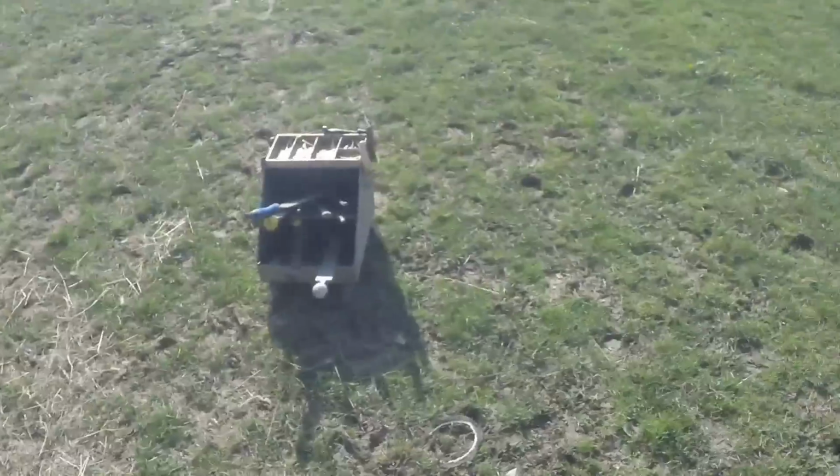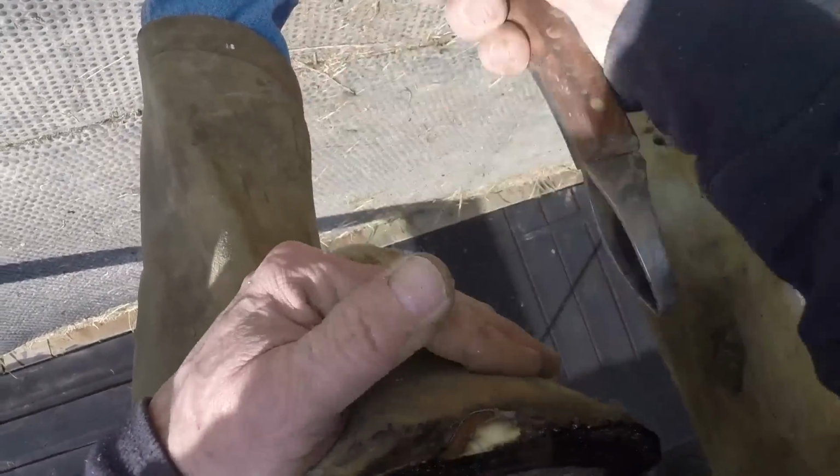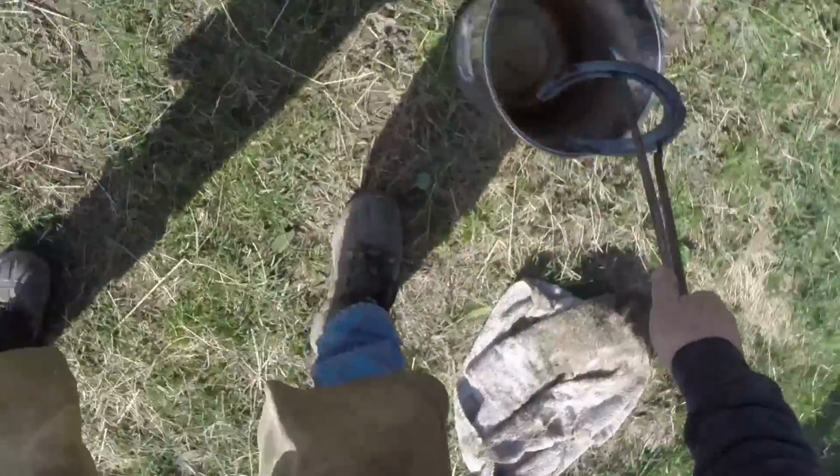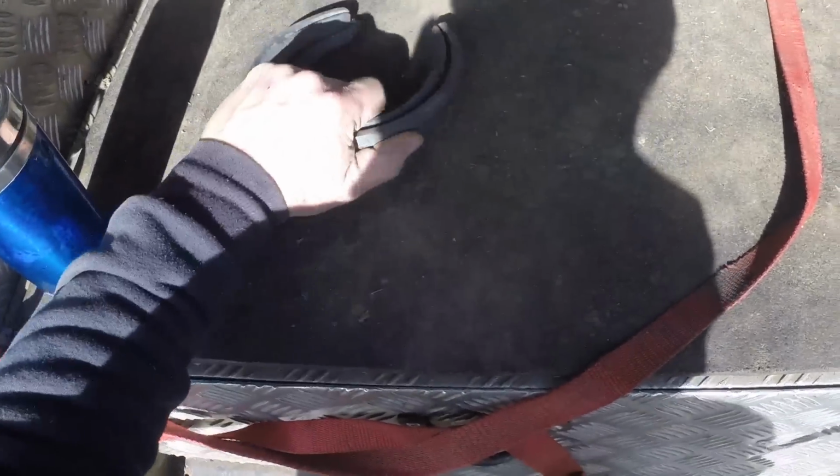I know I'll get lots of criticisms about it's not natural and all the rest of it, but this is what I've been doing for 40 odd years, and it has been done for thousands of years beforehand. Yes, there are glue-on shoes, there's boots, there's all sorts of other alternatives, but in this country glue-ons don't work because of the wet. You get a couple of months during the year maybe that you've got dry enough conditions that you might be able to glue them on, but the rest of the year it's hopeless. I've tried them, been there, done that, and we always come back to the good old steels.